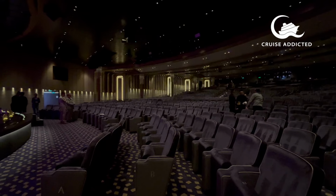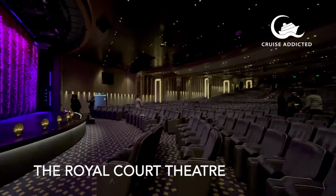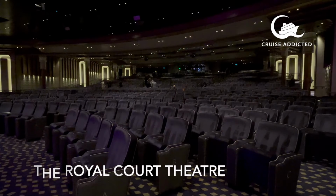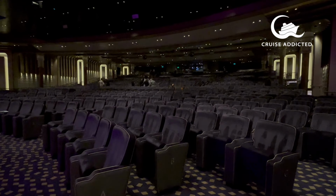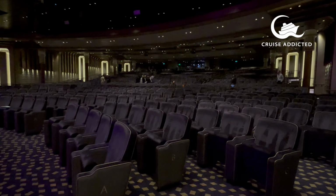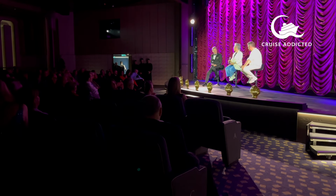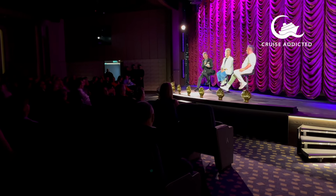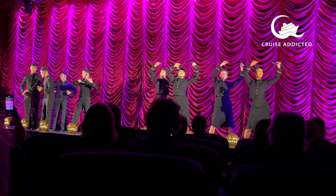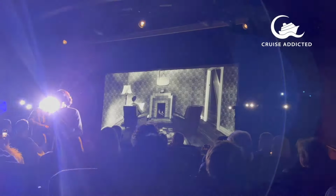So coming up to deck 2, this is the Royal Court Theatre. An open plan theatre, there's no boxes as you would find on Queen Victoria or even Queen Elizabeth. Open plan, it's quite a spacious theatre, the seats were comfortable and we had a good view to watch the show. And this is Cunard's adaptation of Noel Coward's A Brief Encounter.